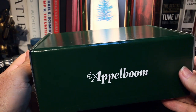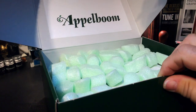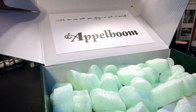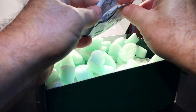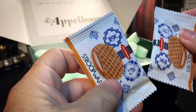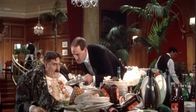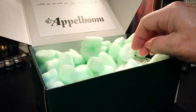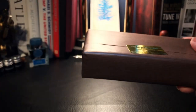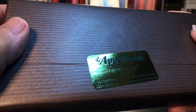And of course, it is a nice green box from Applebaum. Open up. And it says, "No one can write your story, so write it yourself." And we, I got two wafers. They're only a wafer thin. It's only a wafer thin. Stroopwafel. And the box is nicely wrapped with the Applebaum label.